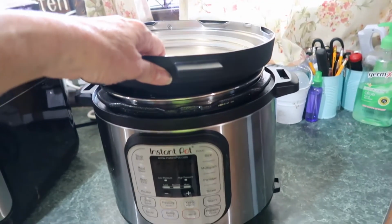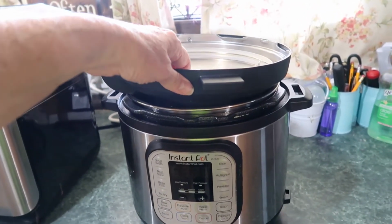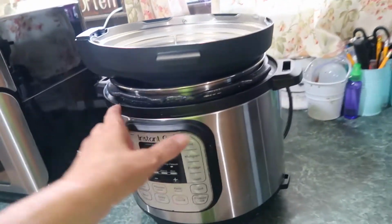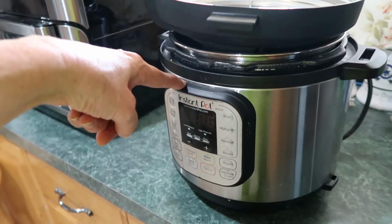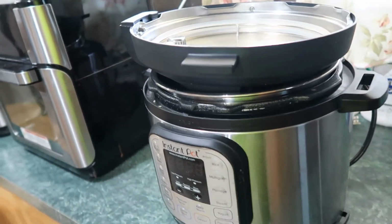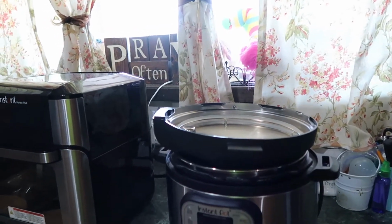And I was real scared to use this because my mom had blown a few things up at our house when I was little. So my daughter-in-law, Joanna, showed me how to use this. And my main thing I use this for is yogurt and rice. This is my yogurt maker and rice maker and potato maker. I love it because it cooks up so fast.